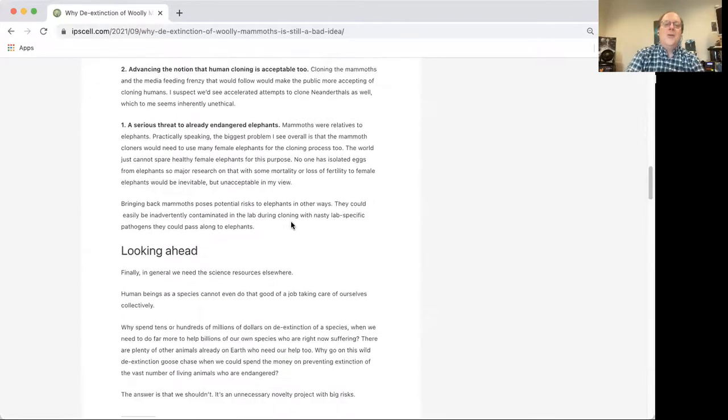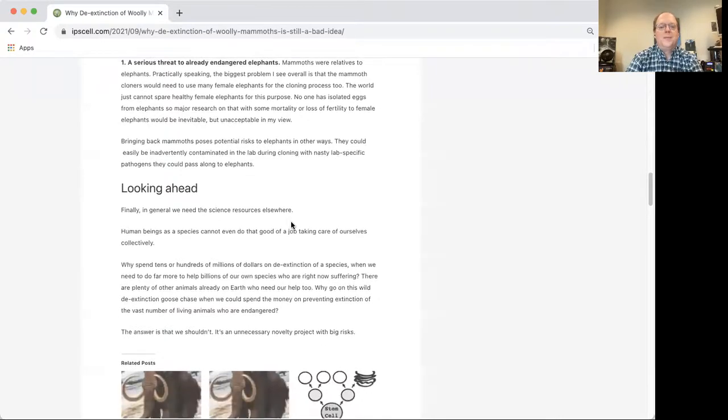The next reason, number two, I've taken some heat for this reason since I put this post up, but I still think there's some truth to it, and that is that the more we clone other animals, and the mammoth cloning would be big news, I think it allows us to get more comfortable with the idea of perhaps cloning humans, whether it's modern humans or Neanderthals. And so just as we get more comfortable with the idea of animal cloning, we need to be cautious about not going down that path for humans.